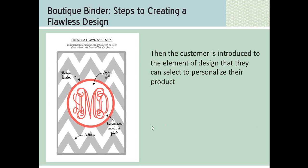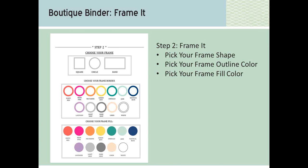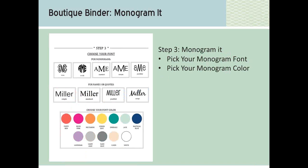As you can see here, you've got a little flawless design. You get to choose your background. You get to choose your fill, the border, the monogram, the font. Here are some of the patterns that we were also including for you, as well as the pattern color. Then we have the frame. So you can pick your frame color, your frame fill. All of these things are customizable. Then you want to pick the monogram, font, and color.